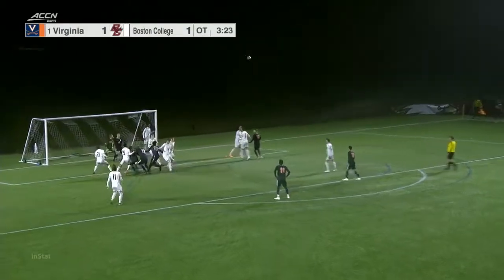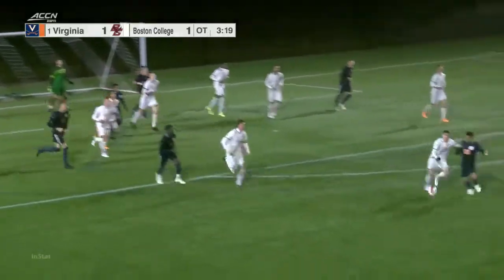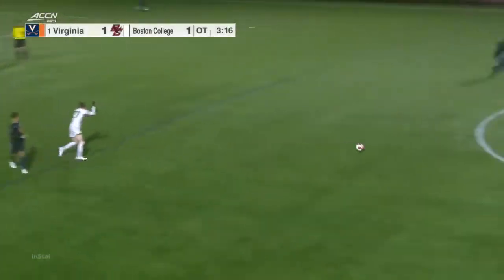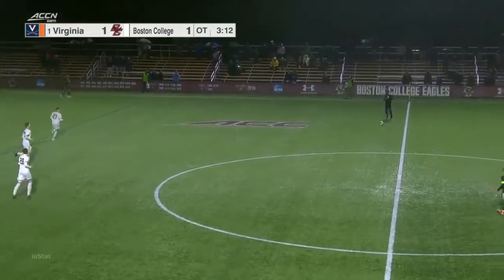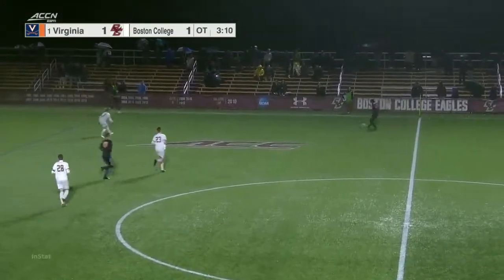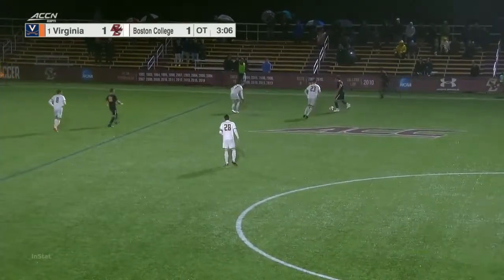Kessler's been great on these. Number 5. Right into the center. Still not out of the woods. Susky gets a piece of it. That looked like it came up off the hand of Crofts, but no whistle. BC survives that 13th Virginia corner kick.